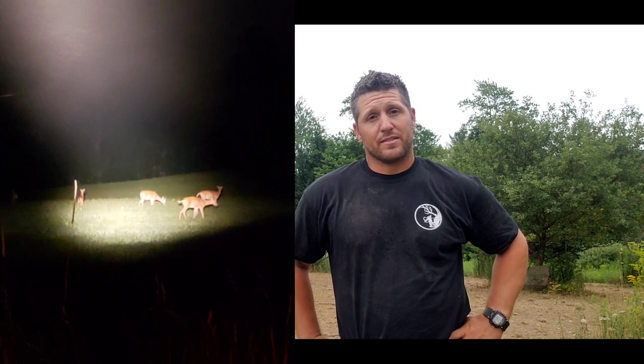We had a few sprinkles, but I wanted to get this seed in the ground just to give it a chance. I got the fertilizer down too. So that's going to be it as far as the habitat stuff. And next it's on to hanging stands, checking trail cameras, finding deer, doing spotting and just scouting, the preseason stuff that we always do.